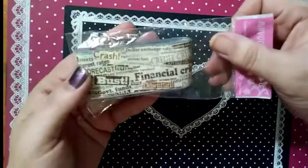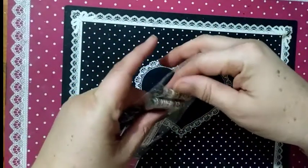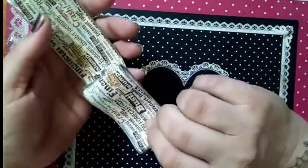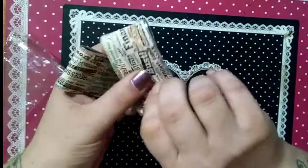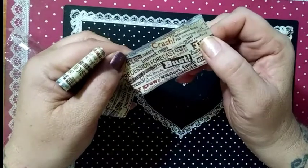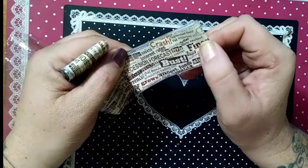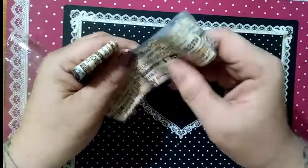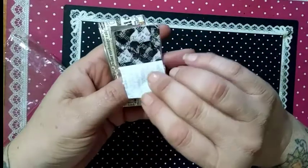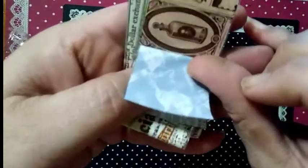I have got some foils. These all have to do with money. I'm not going to unwrap them all because I won't be able to get them back in here. They say crash, bust, recession forecast, crash interest rates, assets, mutual funds, market, government funds, slump. And they're all money related. Oh, this one says love. Huh. Maybe they're not all money related.